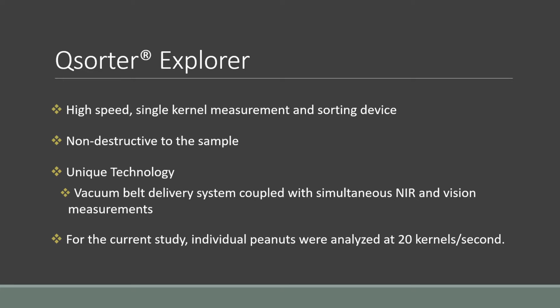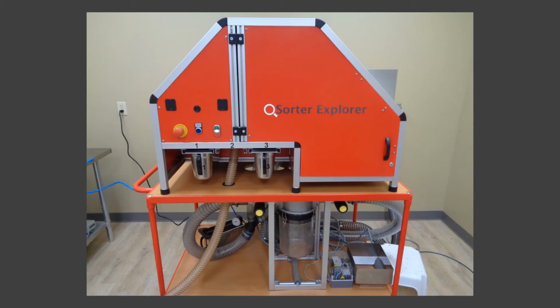This new technology is called the QSorter Explorer. The QSorter is a high-speed, single-kernel measurement and sorting device. It is non-destructive to the sample, and it is a unique technology in that it utilizes a vacuum belt delivery system coupled with simultaneous near-infrared spectrophotometer and vision measurements. For the current study, individual peanuts were analyzed at 20 kernels per second. Here's a picture of the QSorter.